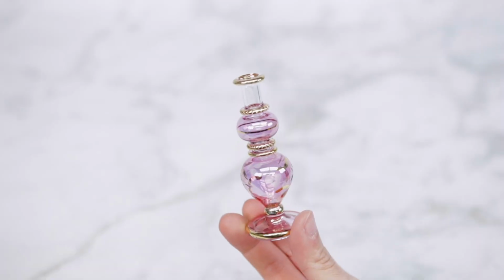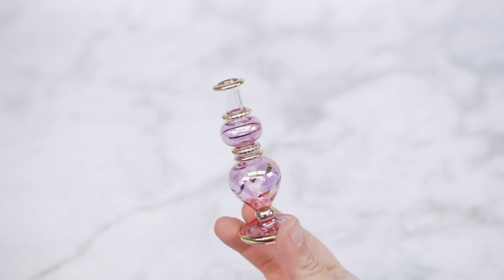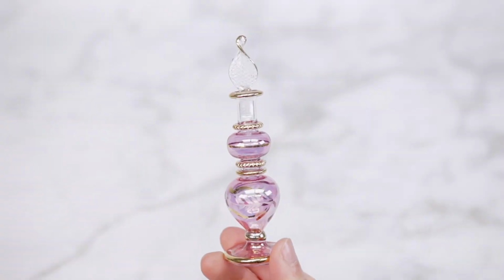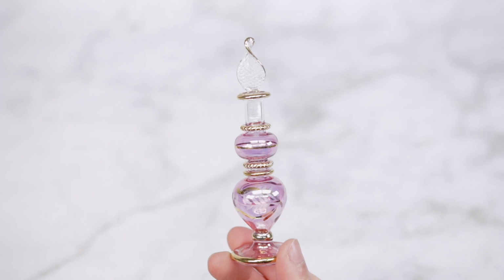Okay, so I think it's actually a perfume bottle. So not perfume, there isn't a scent included here, but there is a perfume bottle. This one was wrapped in bubble wrap, and then the top of it was wrapped in tissue paper. So you can just cap the perfume bottle and fill it with your own scent. It's really sweet, really pretty. It's a pink and gold color. It's transparent, so you can actually see the scent that you put in here.